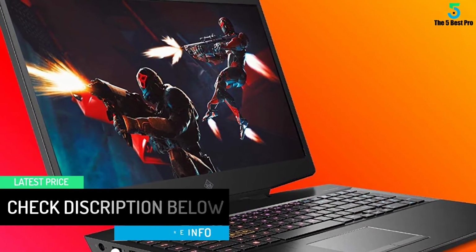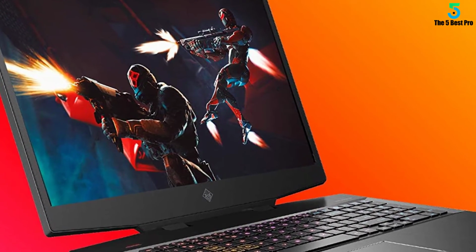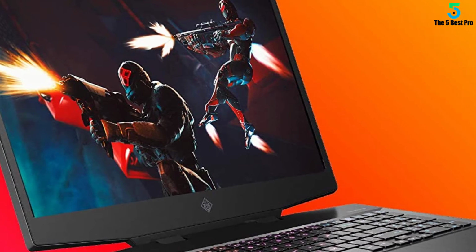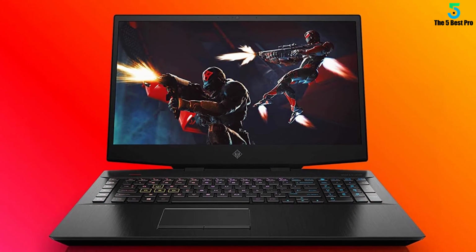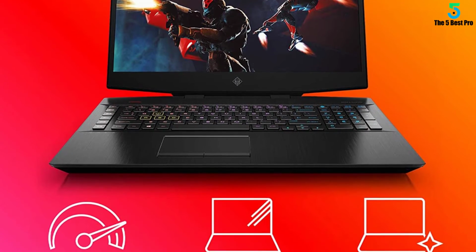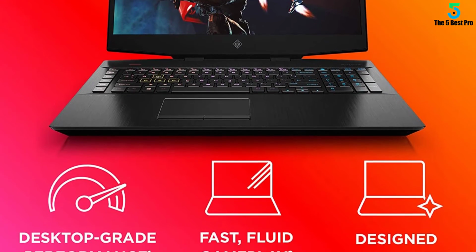Ultimately, if you're looking for the most performance possible for the least amount possible, the HP Omen strikes a nice balance between cost and performance. It doesn't have the newest hardware in it, but as the hardware is only one generation old, it will still perform very well in any gaming scenario.